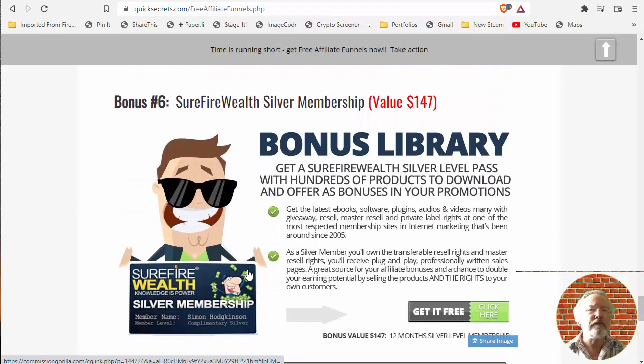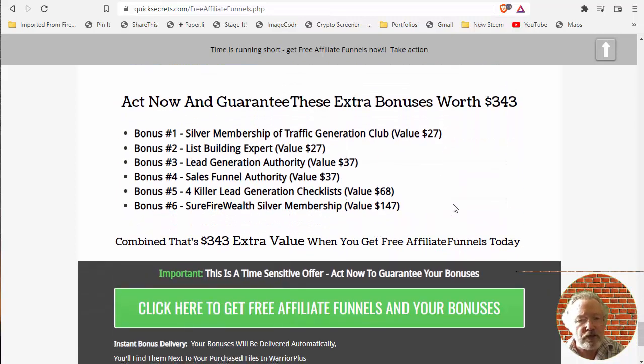And then the last one, building on that, is a membership called Surefire Wealth Silver Membership. This is a library of PLR material, private label rights materials, covering a range of topics, online marketing and other topics like weight loss, where you can use them as a source for giveaways. For example, that Sales Funnel Authority came from my gold membership of Surefire Wealth. It also includes a number of products that have private label rights or master resale rights, where you can actually sell the rights to sell the products, so that you can start building that at the back ends of your own funnels. So the total value of those bonuses is $343.